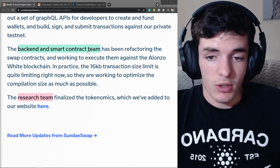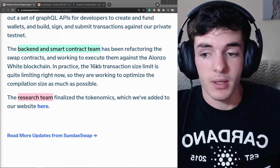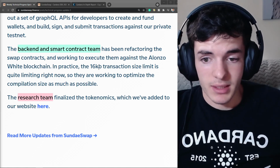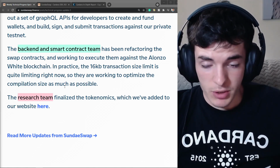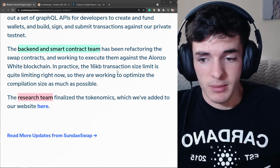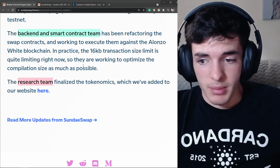The backend and smart contract team has been refactoring the swap contracts and working to execute them against the Alonzo White blockchain. In practice, the 16 KB transaction size limit is quite limiting right now, so they're working to optimize the compilation size as much as possible. So they're still working on getting around the transaction size limit, but I'm sure they're going to do that, and they are trying to make it as small and compact as they can.